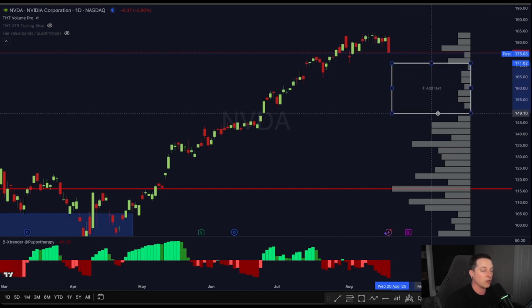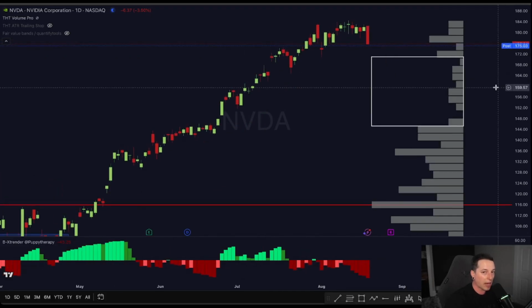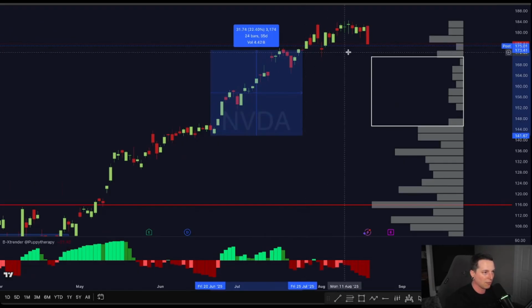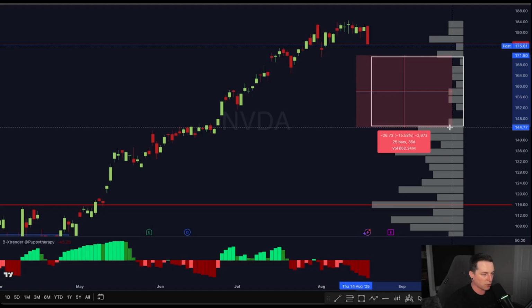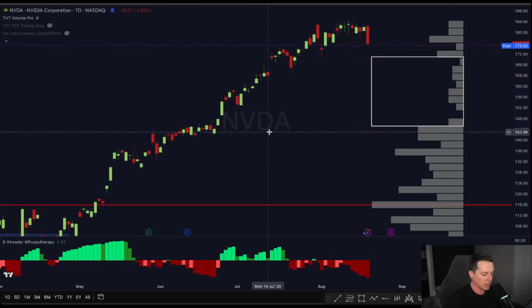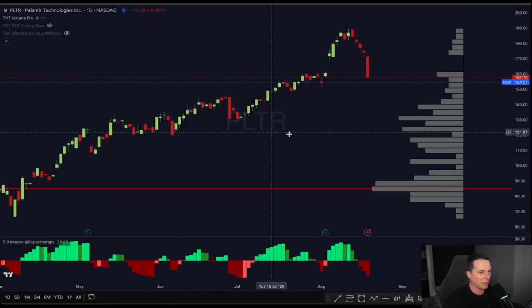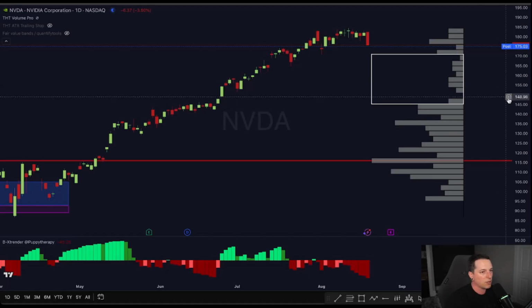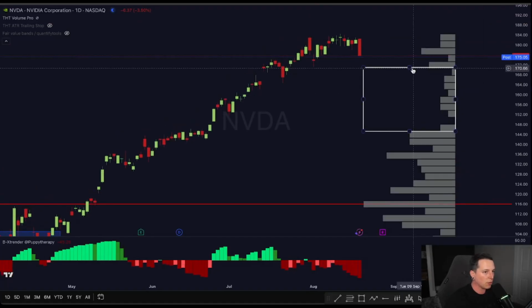Areas where there are no bars or very thin bars are going to act as a vacuum. So that means it's very easy for the stock to break out through this level, but it's also very easy for the stock to fade quickly through this level. A good example of this is Palantir, right? Palantir, because there's no volume within these levels, has just been selling off and will most likely not bounce until like $140. So in the case of Nvidia, we are still holding support, right?